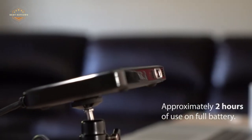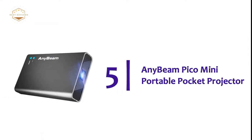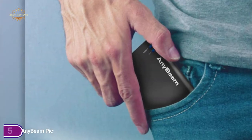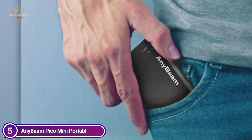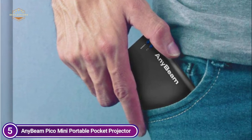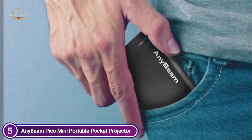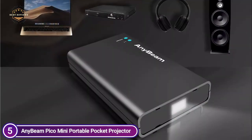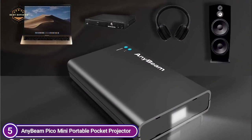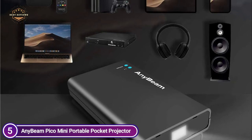So, let's get started. Starting off our list at number 5, AnyBeam Pico Mini Portable Pocket Projector. Small size and just 0.3 pounds are easy to carry. A stunning portable home cinema that can be carried anywhere and fit in your pocket for parties or meetings, sports viewing, and much more. Provides outstanding color contrast and is capable of partial projection, great for projecting on surfaces that are curved, and longevity of use.